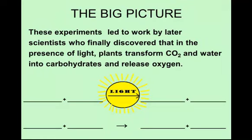All of our experiments now led us to figure out that in the presence of light, plants are going to use carbon dioxide from the atmosphere and water that they take up through their roots to turn those things into carbohydrates. And in the process of this happening, plants release oxygen, goes into the atmosphere. That's where the oxygen that we breathe comes from. This is all the green plants on our planet doing photosynthesis.